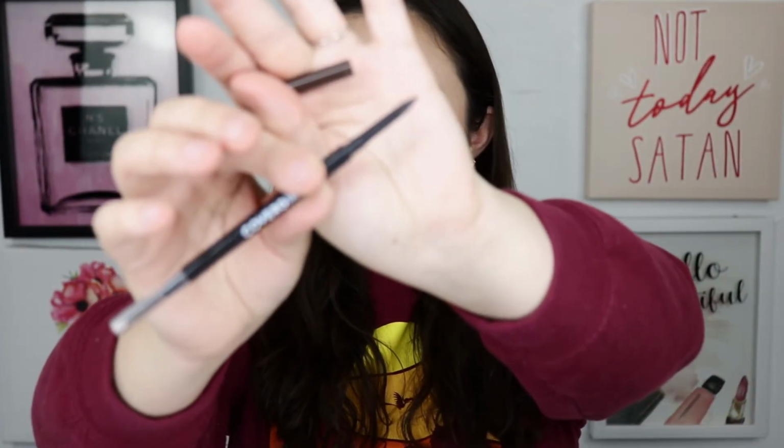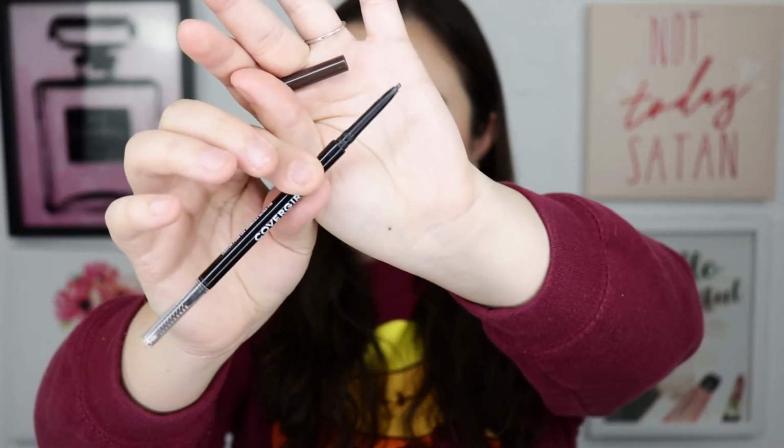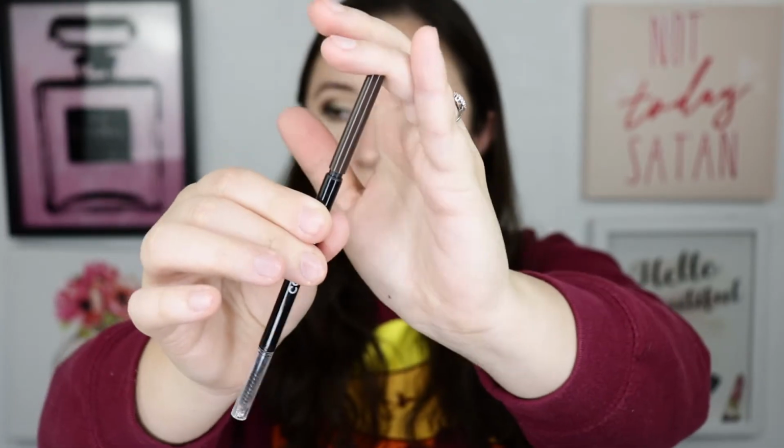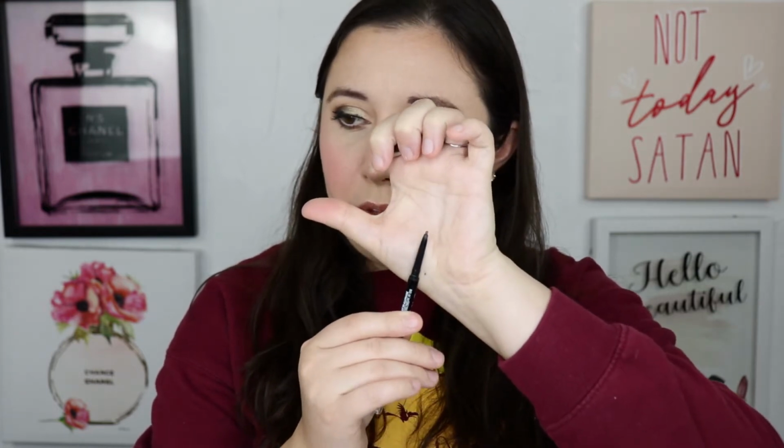But honestly, the reason this one is mostly my favorite is because, like I said, I've gotten pencils in BoxyCharm and stuff, and I think this one's just as good as any of the high-end stuff, compared to Anastasia, Hourglass, and all that. I think this one works just as well, and it's more affordable, and I really like how small the little tip is. Just a very fine pencil, so this one's my favorite.